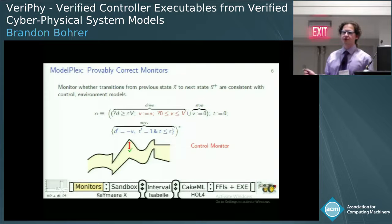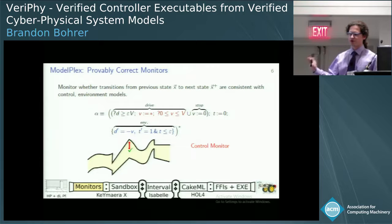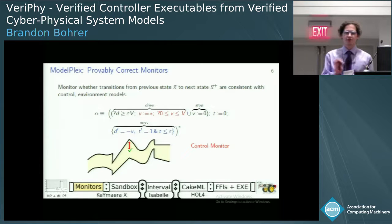Okay, let's zoom in on those monitoring conditions. There's actually going to be 2 things that we monitor, and both of these will be synthesized for you. So the first thing, again, is we check whether the control software fits the assumptions on what the model says you can do in your control. That's what this red line is doing. And this particular red line is within the safe envelope, meaning that the control suggested something that was actually safe according to the model. In this case, the monitor will go ahead and run that.